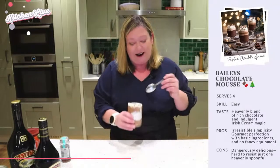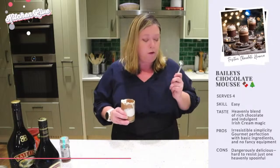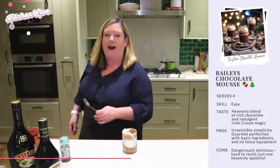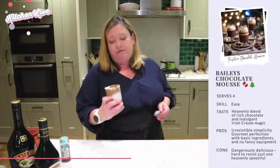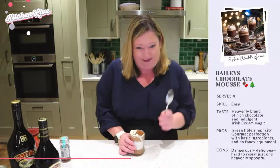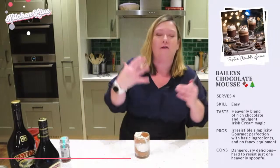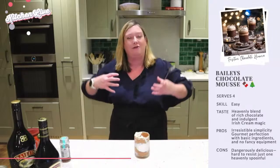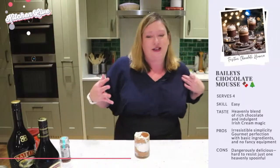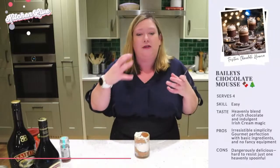These taste absolutely heavenly. Me and the Baileys Mousse are just going to go sit in the corner. It is, I say it's heavenly. It tastes so light. It's so moussey and fluffy. You've got the rich chocolate, you've got the Baileys Irish cream in there, and you've just got the cream and the richness from the butter and the egg yolks that bring it through.